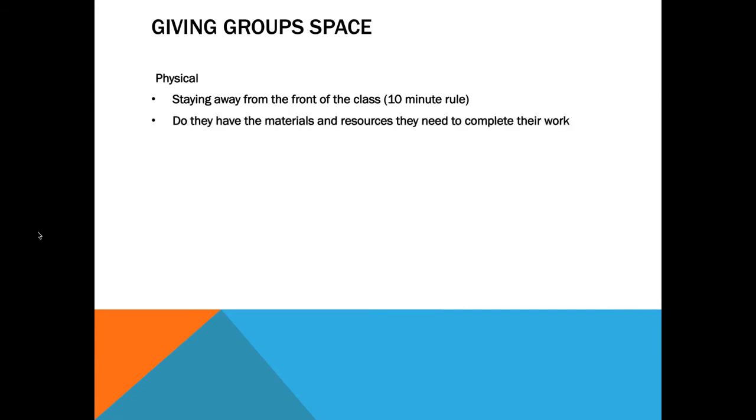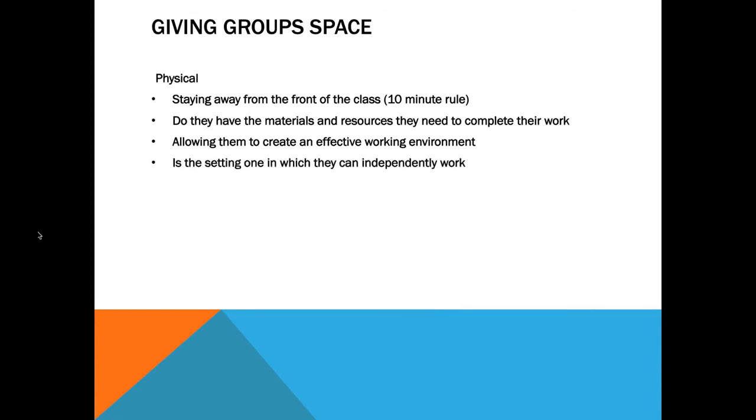It could be materials and resources. I had a supply closet where kids would go and get what they need. They didn't need to ask. They just went and got what they needed. So it was basic things like paper and rulers and pencils and pens and markers and all that good stuff that they may be using for their projects, and allowing them to create an effective working environment. So I would have students create their own workspace, and they could decide whether they wanted to work on the ground, at desks, at the table, whatever. But they should find the environment that works best for them. Some students went out into the hallway because it allowed them to spread out a little bit more.